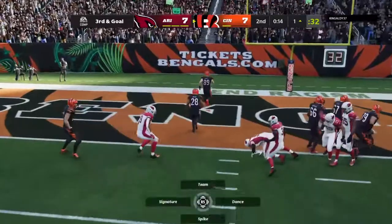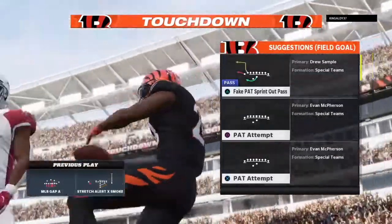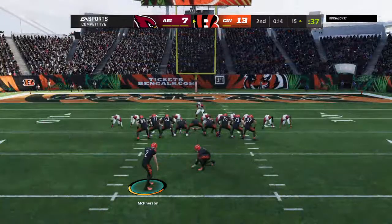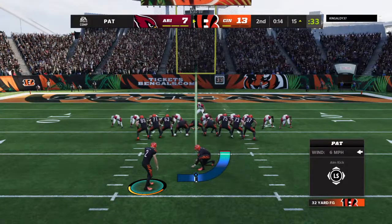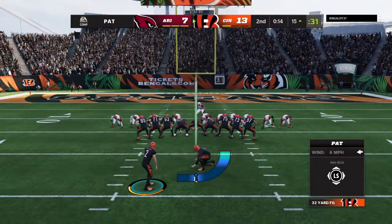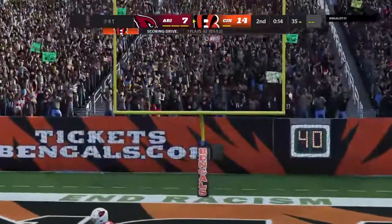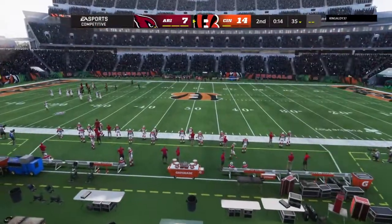Here's a run with Mixon. And he will take it on in for a Bengals touchdown. Joe Mixon, as the first half is winding down, and the Bengals have taken the lead. Extra point by McPherson, up and good, and that makes the score 14-7.